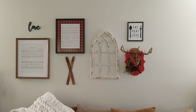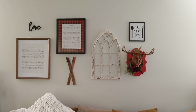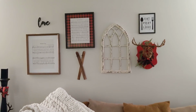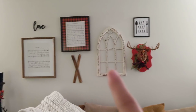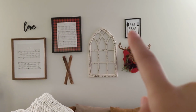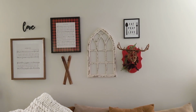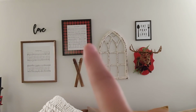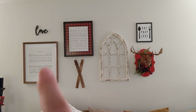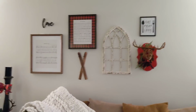And right up here, this is my favorite part of it all, this gallery wall. I have all of this stuff from the dumpster except for this. So I have this little deer head, Eat, Pray, Love. This is the only thing that really fit there, so that's why it's up there, but I still like it. This little window pane. This is Joy to the World. This is Amazing Grace. And then this little cast iron Love.